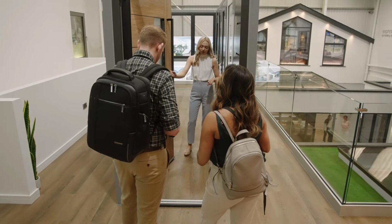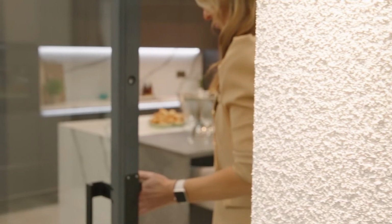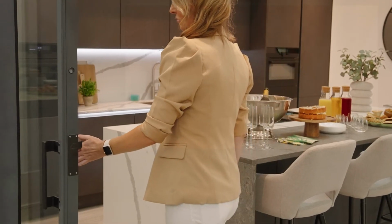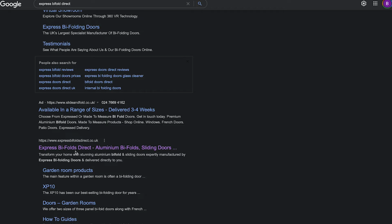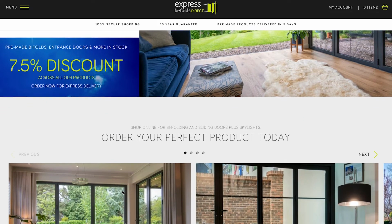But we also know there's a market where people know what they want. They might want a simple bifolding door to replace their existing sliding doors, or roof lights. So Express BiFolding Doors Direct is exactly the same company. Everything's made in the same place, to the same standard, except customers, rather than dealing with a salesman or going to a showroom, can literally visit the website, pick the product that suits them, configure it online and order direct.